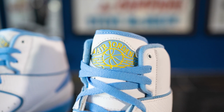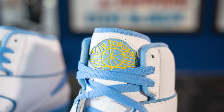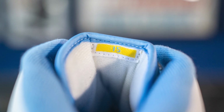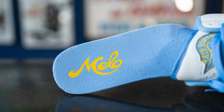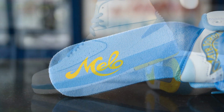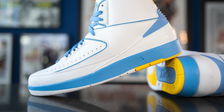And on the top, we have the Air Jordan Wings logo, which is done in a combination of varsity maize and university blue. On the back side of the tongue, we have Melo's number 15, which is the jersey number he wore as a member of the Denver Nuggets. And then moving on to the insoles, these come with your standard foam-lined insole, and we have Melo branding stamped on the heel.